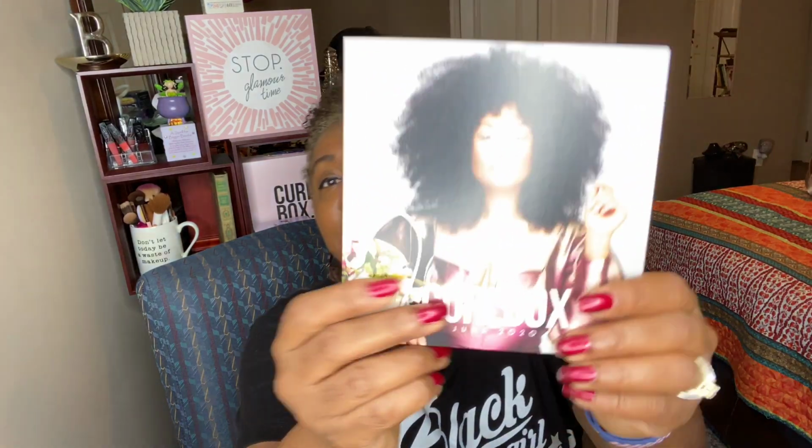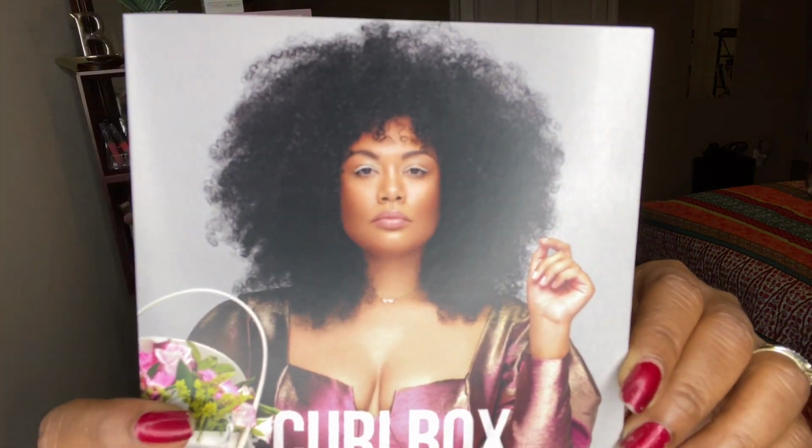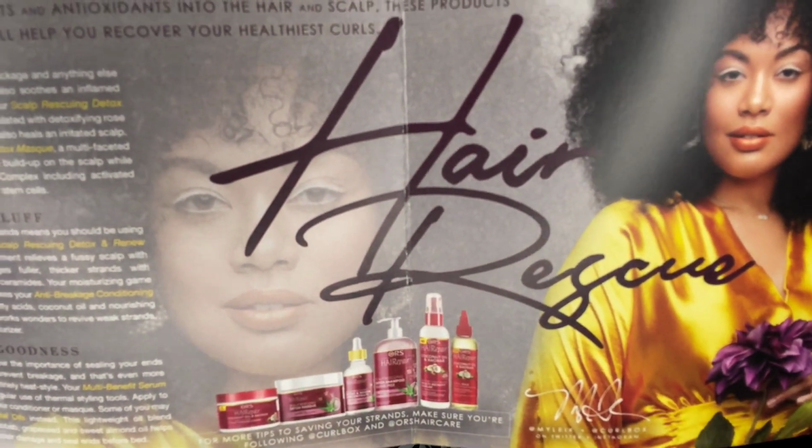It comes with the pamphlet, of course, and a card showing you the featured products. This is it. Isn't she gorgeous? Look at that black girl magic right there. What you guys think about that? When you open it, you now know who the featured product is. Yay, June 2020 Curlbox unboxing.